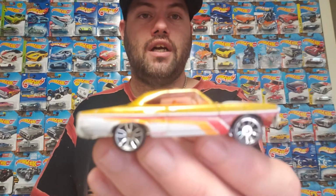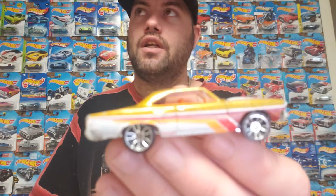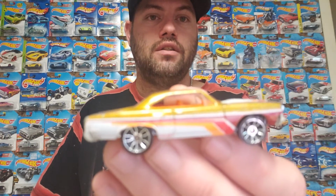Up next, we have a 1970 Roadrunner. Pretty sweet muscle car. I'm a fan of the Roadrunners. I have a few of them in my collection, loose, and I think I have a couple in package as well. 1970 Roadrunner.